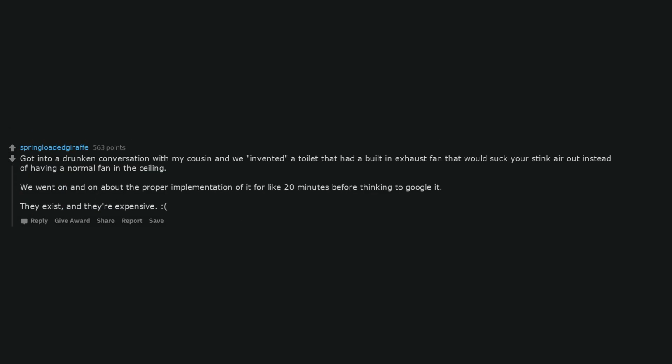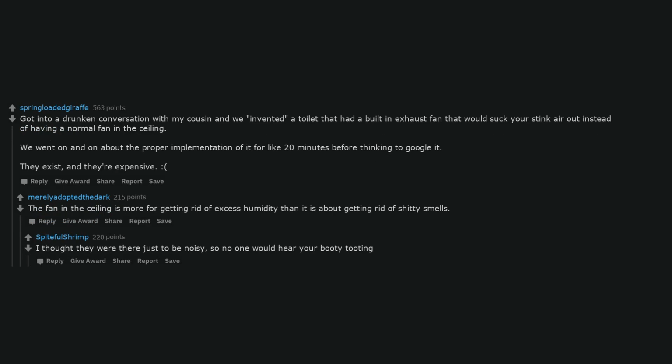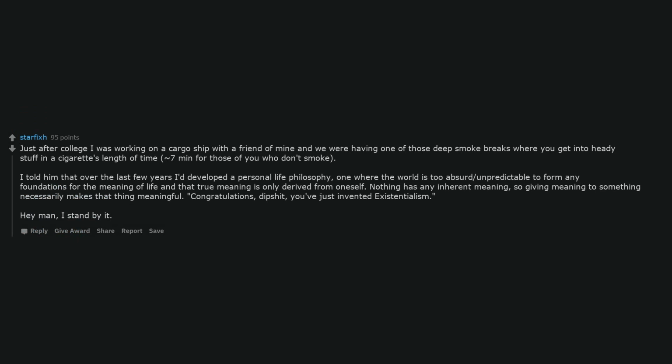Got into a drunken conversation with my cousin and we invented a toilet that had a built-in exhaust fan that would suck your stink air out instead of having a normal fan in the ceiling. We went on and on about the proper implementation of it for like 20 minutes before thinking to Google it. They exist, and they're expensive. Frown. The fan in the ceiling is more for getting rid of excess humidity than it is about getting rid of shitty smells. I thought they were there just to be noisy, so no one would hear your booty tooting.